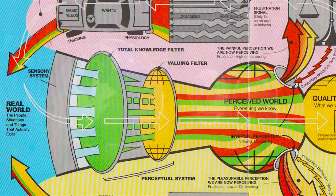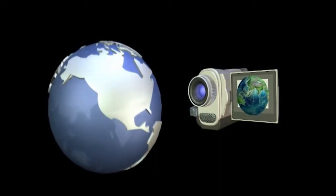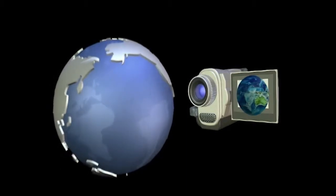Our sensory system contacts this real world and brings in information that is represented in the perceived world as some sort of symbolic representation of what the senses pick up. In other words, if I see a tree, that tree does not move into my brain. It's still outside, but I've formed something in my perceived world that represents that tree so I can think about it and talk about it and recognize it when I see it again.